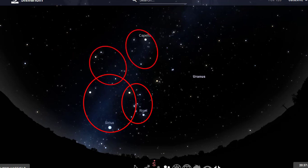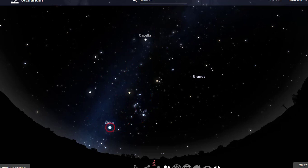Gemini, 5 out of 10 brightest stars, Sirius, Capella, Rigel, Procyon, Betelgeuse, also sometimes pronounced Betelgeuse, and 2 more stars belonging to the list of 20 brightest stars, Aldebaran and Pollux. We will also find the Pleiades, the 7 sisters, and the Orion's belt.